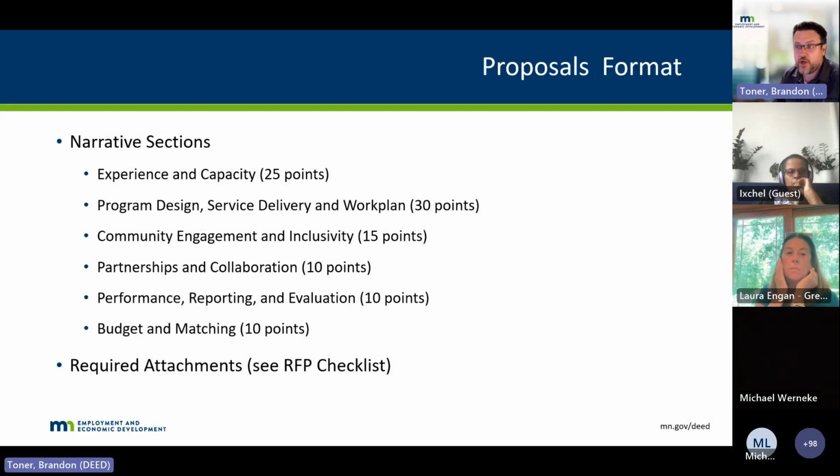So we want to obviously know who your organization is, what your experience and capacity is in doing this work. Program design, service delivery, and work plan. What that gets at is what are you going to do, how are you going to do it, and what's your plan to get it done. Community engagement and inclusivity. It is very important to us that you are engaged in community and working with community to deliver these services that are valued by your constituencies and your communities. And how are you including them in that process?